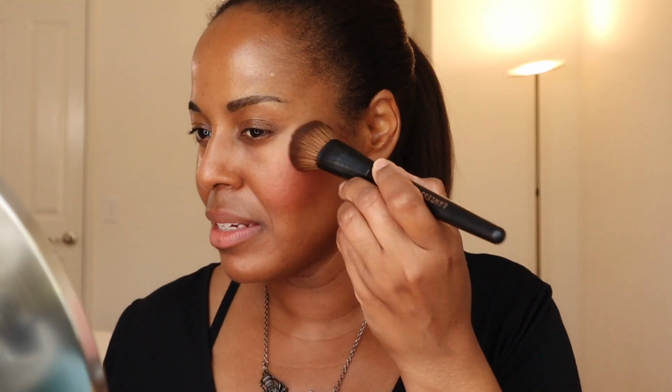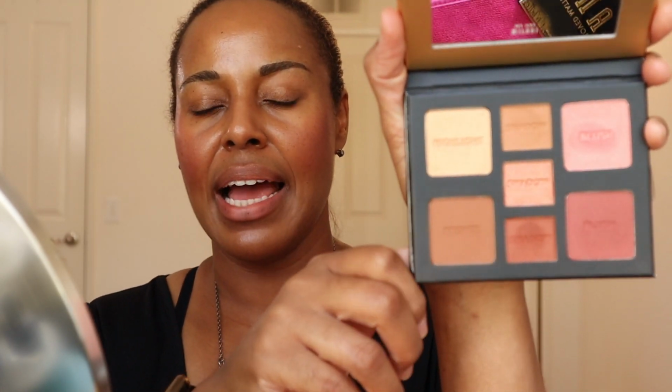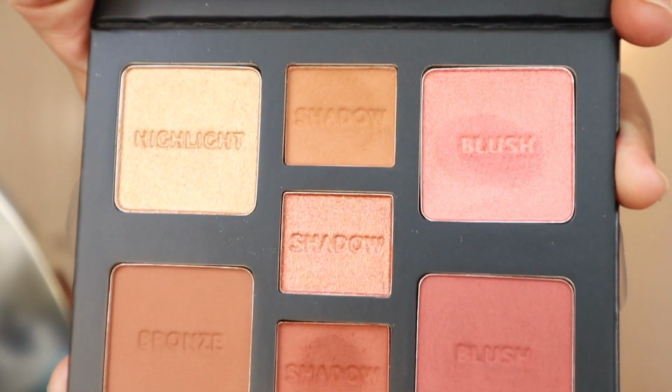Ooh, I like that. Two palettes from Milani. First is the All-Inclusive Eye, Cheek, and Face palette. This is in the darkest shade. I know there's two of them. Does it say? Yes, medium to deep. And then there's a lighter version. Now, this has been getting some really good reviews, so I definitely wanted to try this out. Go ahead and show you a close-up.